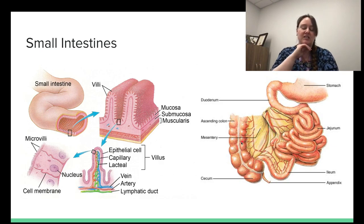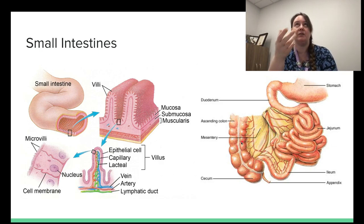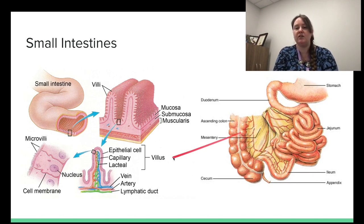Like I said, if we were face to face, I would actually hand you a fetal pig, and you'd go ahead and check that out. It's pretty crazy. A lot of people pull the small intestine out, and they're like, oh, wow, interesting.